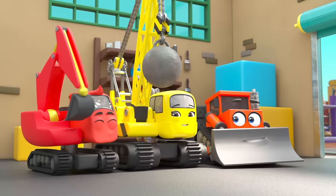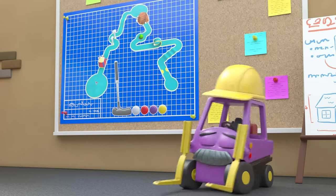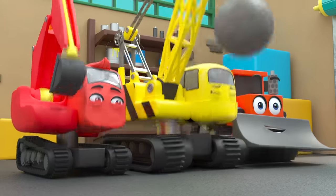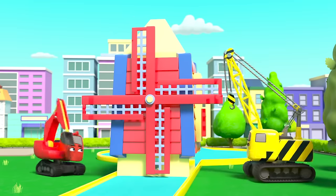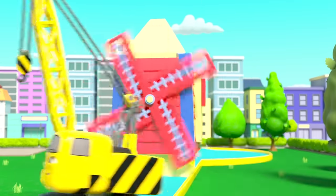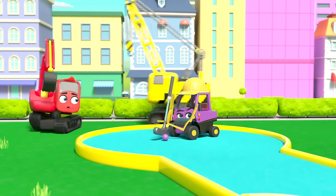It's another sunny day at Construction HQ. I wonder what Mr. Rubble has in store today. Wow, they're building a crazy golf course. They're almost done in no time. Digley and Dazey are putting in the finishing touches. Great, the windmill is in place. Now it's time to test it out.